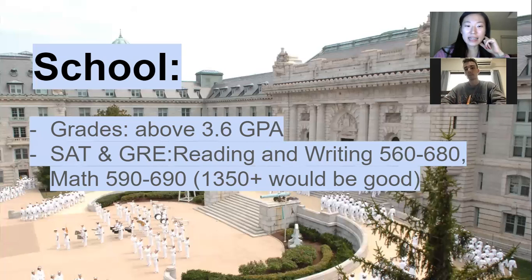And for the SAT and the ACT, these are the official data: the reading and writing portion is 560 to 680, and the math is 590 to 690. If you combine the two, I think 1350 plus would be a good SAT score. And remember, the Naval Academy does superscore. So they can take the best of either SAT or ACT and put them together. For example, for me, they took my SAT math and my ACT writing and put a score together.